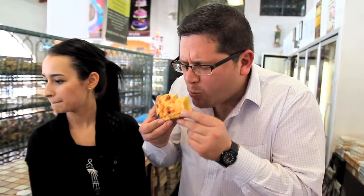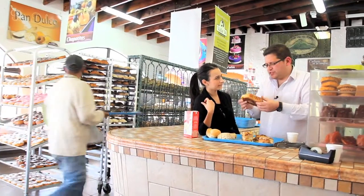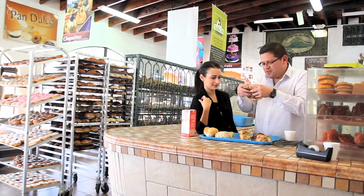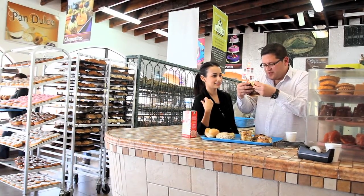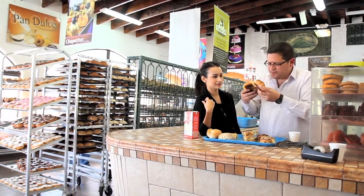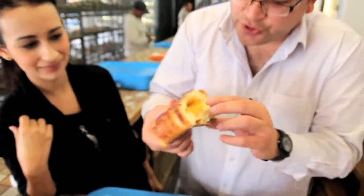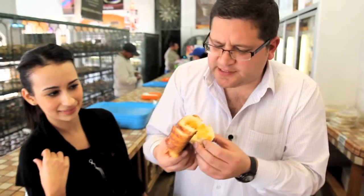Oh, wow. This is so big. I just don't know how to eat this. Can I just rip it? Yes. Just rip it out. And it's full of fruit. Just fruit. Every time I eat a pastry that has stuff inside, it's like a kid getting a prize. You know, your filling. In this case, your fruit filling.